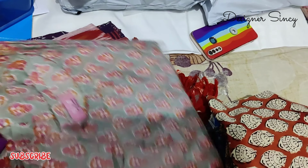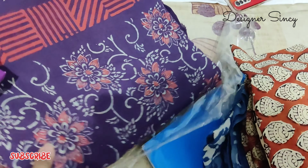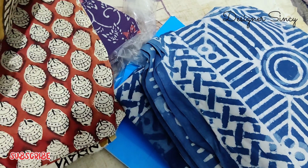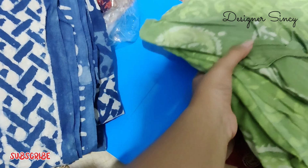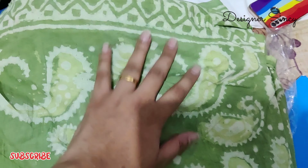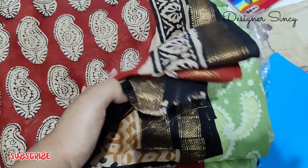And this is a kurti. This is a red and mustard orange set. This is a purple set. Yeah, this one is a red set, red and green. This is a weave pattern indigo set. And this one is a paisley design and avocado green shade cotton suit. This is a red shade, red and black.